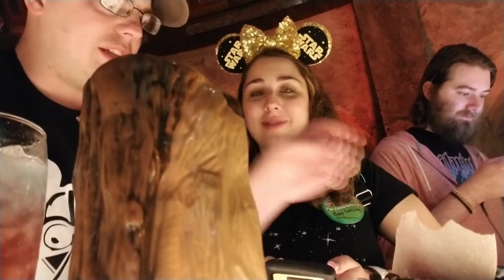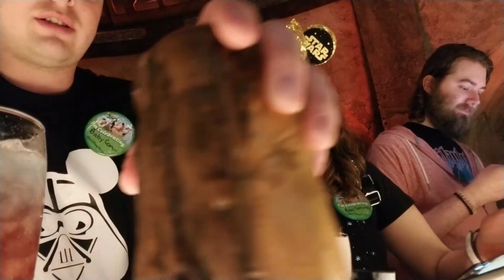What drink is this called again? Cliff Dweller. Well, I guess I stuck to it. I drank it right in the camera. It's like orange juice. Oh, it does. Pretty good. Yeah. And then the Batuu Bits.